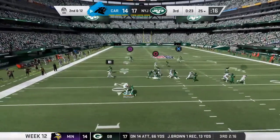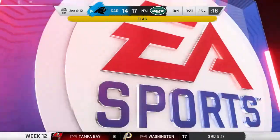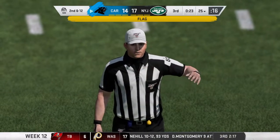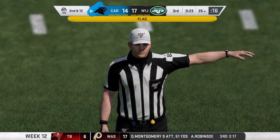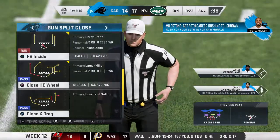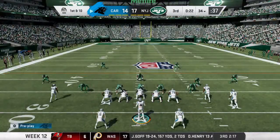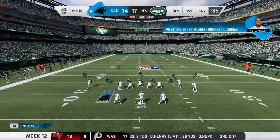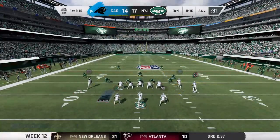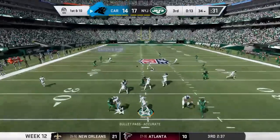On 2nd and 12, Watson. And he's taken to the ground, but he was pulled down by the face mask. Here come the flags. And I believe this is going to be a first down. So that flag will cost him 15. And it doesn't matter anymore how you get the face mask. Any part of it, that's going to be 15 yards. And now it's 1st and 10. A big mistake, especially when you factor in the personal foul yardage.